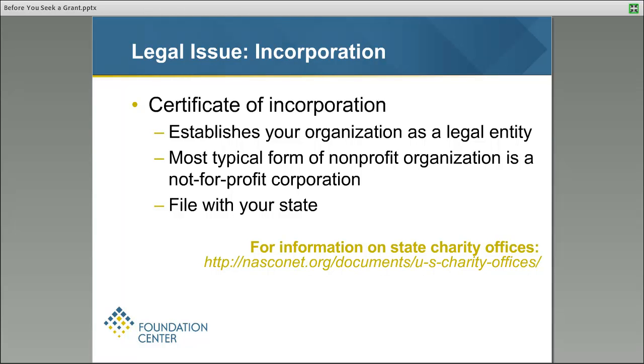Now, technically, you do not have to do this. If you're a group of neighbors coming together to do a neighborhood cleanup on a regular basis, you don't ever have to incorporate or form an organization. But one reason that people do, if you are thinking it's something you're going to want to be doing long-term, year-round, you want the formal structure, and being a corporation will limit your personal individual liability.